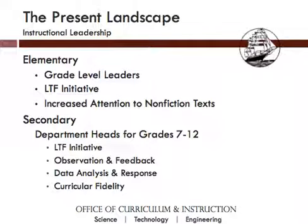So we'd like to start first by talking about our present landscape. What does science and technology engineering look like in Falmouth Public Schools? And before we can talk specifically about the content, we need to talk a little bit about our instructional leadership model that we have here.